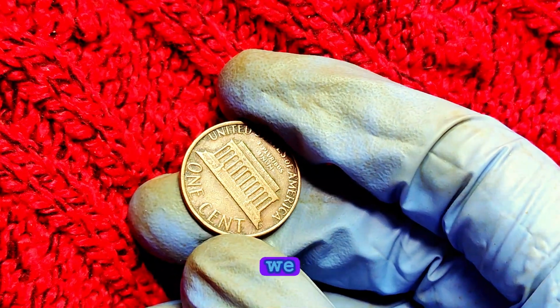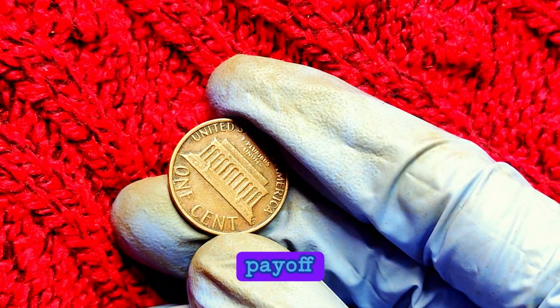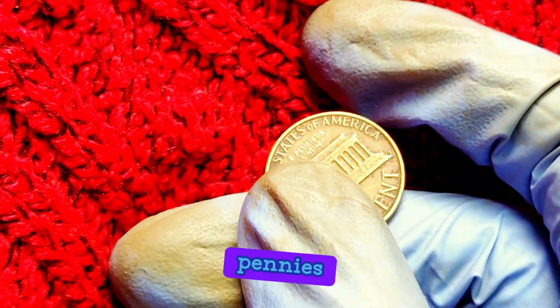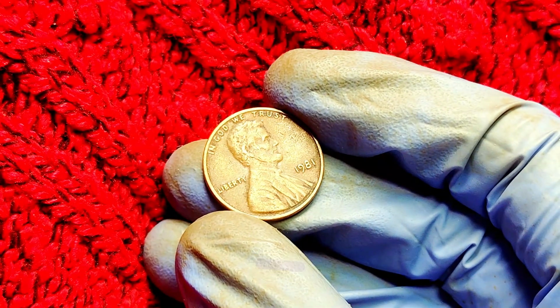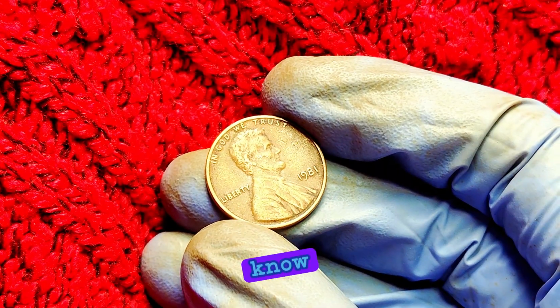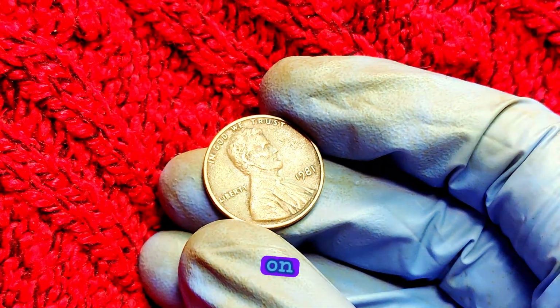Now we approach the final act. The payoff. Here's the truth seasoned collectors understand. Most pennies are worth 1 cent, but a tiny fraction are worth more than anyone expects. And the only way to know which side of history your coin is on is to look.